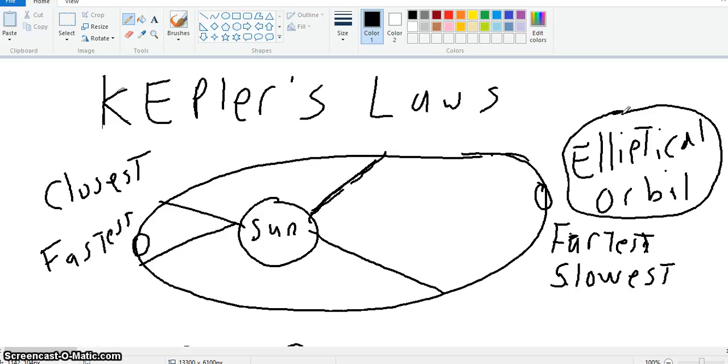And even during the time of Kepler, which is 100 years or so after Copernicus, people still were not accepting of it. Anyhow, Kepler made these discoveries. So this is the first law: planets travel in elliptical orbits as opposed to circular. This is the first law.